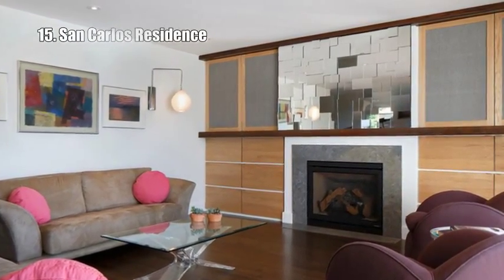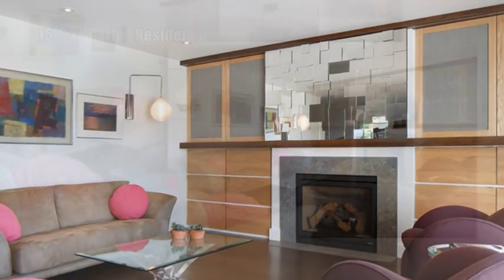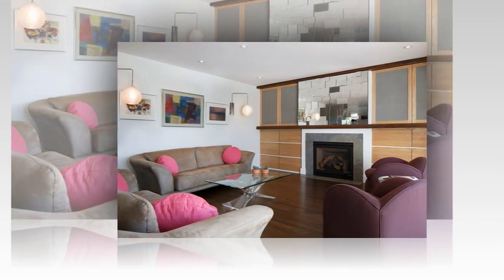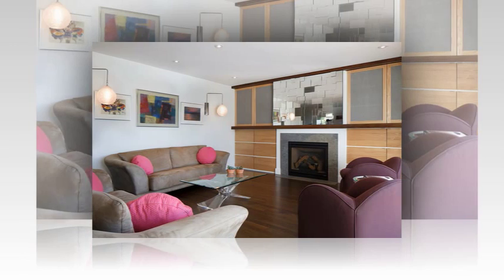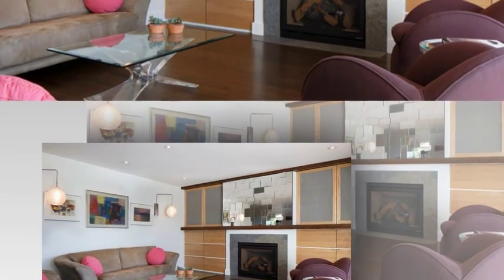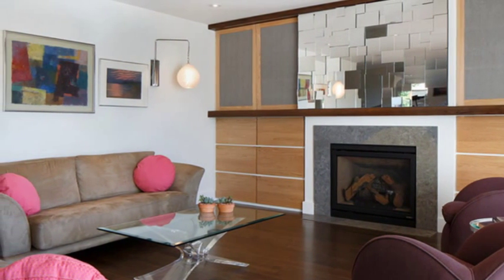15. San Carlos Residence. What about a mosaic-inspired mirror for the living room? It sure looks fancy and unique because, truth be told, it's not every day that we actually see mosaic mirrors. The color combination in this living room looks fun and actually child-friendly.